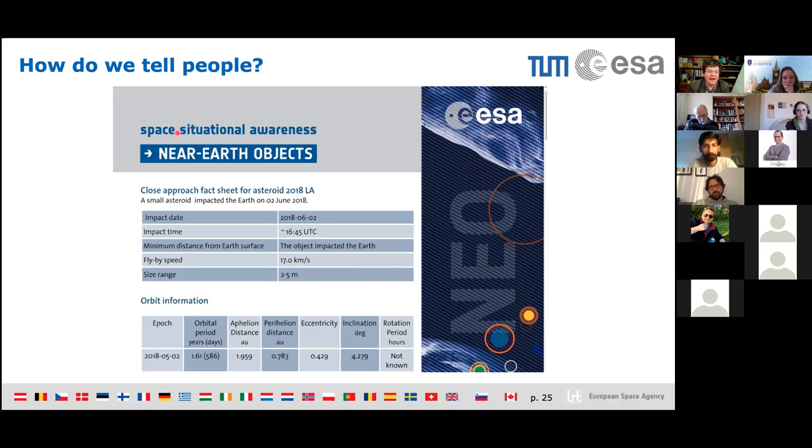You see the top half of this close approaches fact sheet with a nice visual design following the ESA rules from 5 years ago. I think we have to change the logo. Actually, we now have a solid logo. And there is some information. It says, okay, a small asteroid impacted the Earth. So here you see this is already an update that was after an object actually hit our planet.